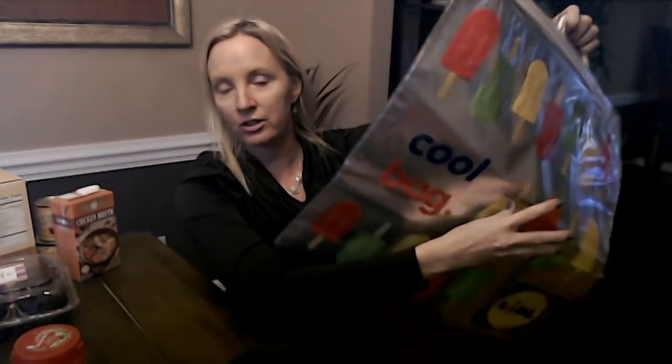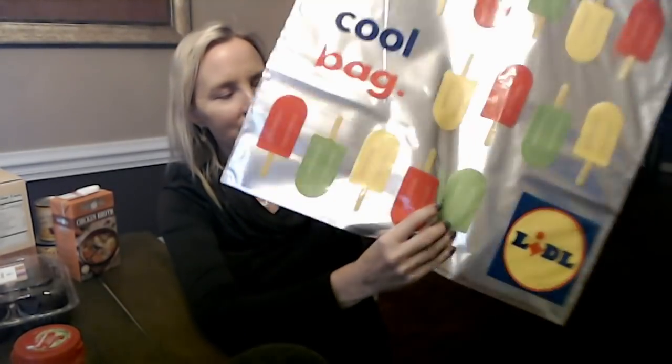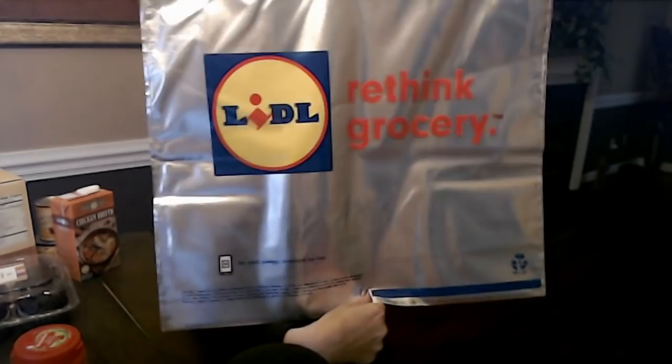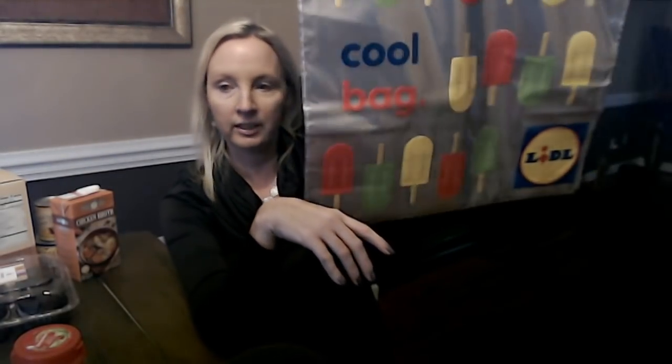Okay, and that was it, but I did get a free bag. They're giving away free bags this weekend, and they were almost out, so they may actually be out now. But they had these really cool insulated bags. Lidl Rethink Grocery. This thing is massive. I actually have one of these from Aldi, so now I have one from Lidl. I had to buy the one from Aldi. They never gave me a bag. Lidl gave me a bag, totally free. And it has little popsicles all over it.